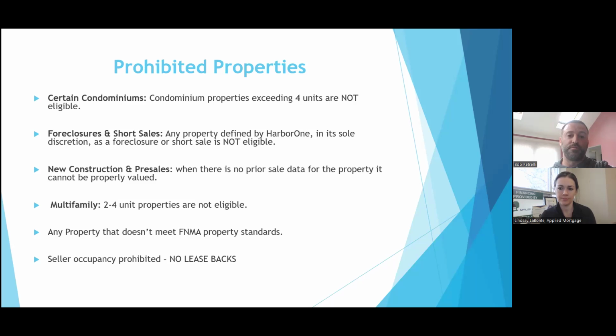But we know most of them have to go through making an offer, seeing how competitive it is, and all that. So that's the basic lead into it. Does that answer your question? Yeah, so we would do a fully underwritten pre-approval.